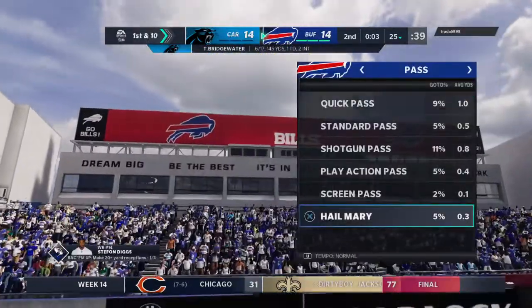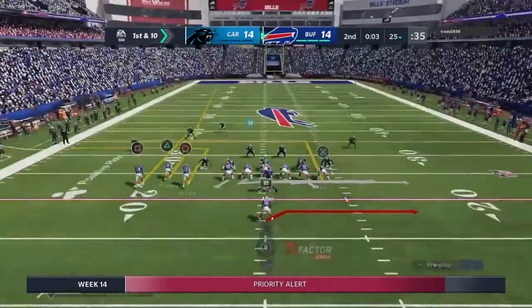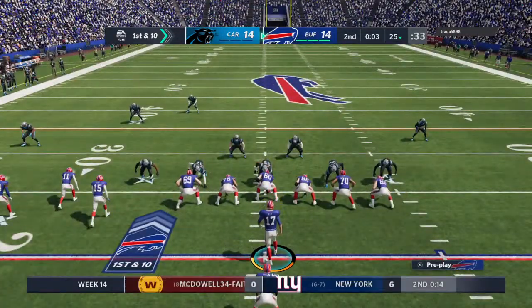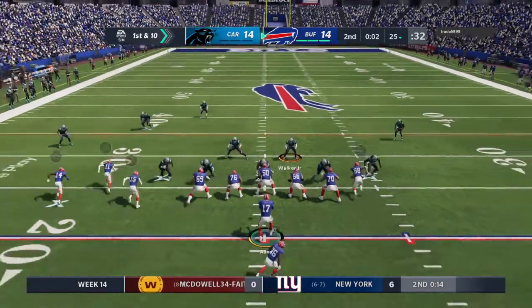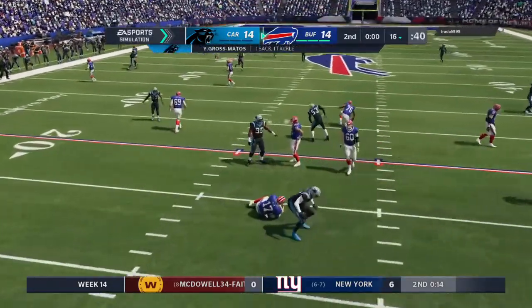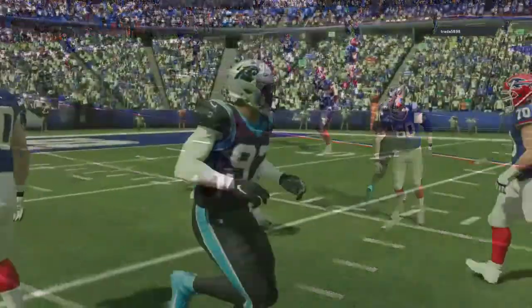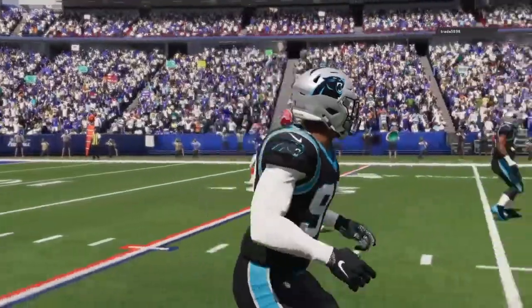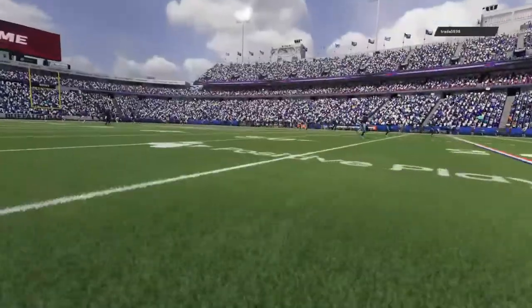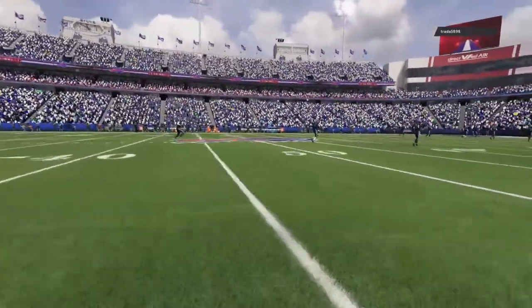And it's incomplete. They cannot convert, and they turn it over. And the Panthers turned away on 4th down. And the Bills are going to get the football back. And he's going to go down. Couldn't get a throw off with the pressure. Maybe that was for the best, as that brings us to the end of this first half of play. All right, Coach, thank you, and we welcome everyone back for quarter number 3.